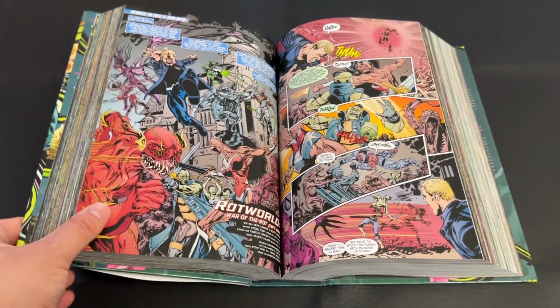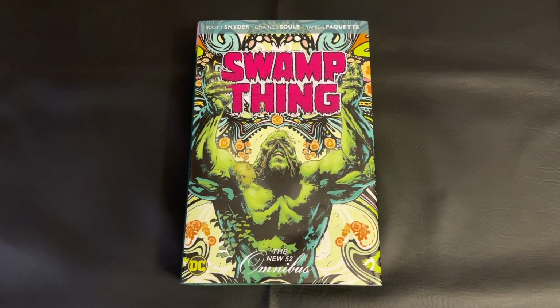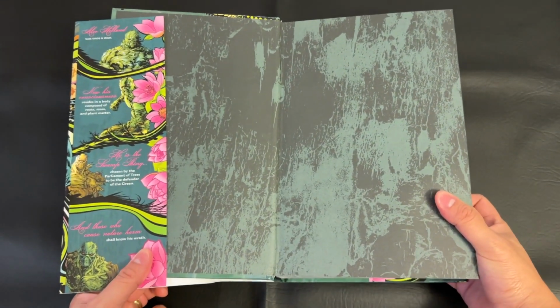Would have loved a sewn binding, but still happy with what we got. Okay, and with that taken care of, we can jump into the book proper. Even from the end pages of this book, we're in for a treat. It is beautiful. Title pages is all great.